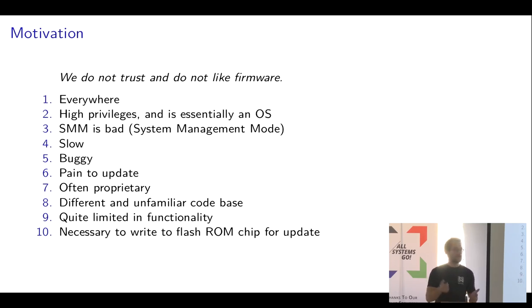In hard drives, there's firmware. In monitors, there's firmware you can update or have to update to fix bugs, right? So it's unfortunately everywhere, and most of the time, although probably everyone here uses Linux, the system is actually not free. And the problem with this is that firmware has high privileges. For example, UEFI, because it boots first, can set up all registers and do a lot of things to your system.